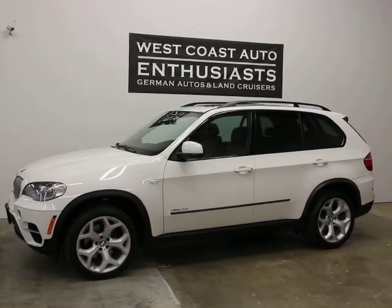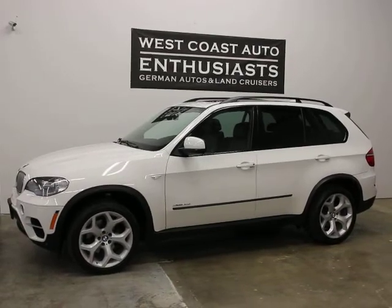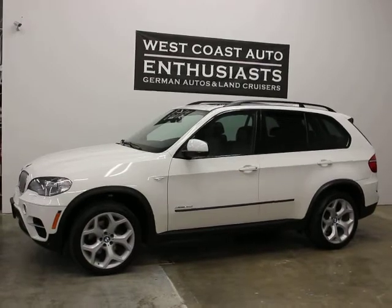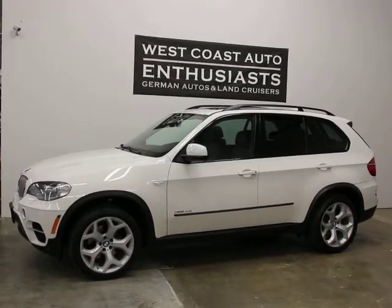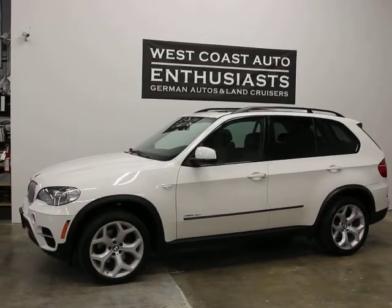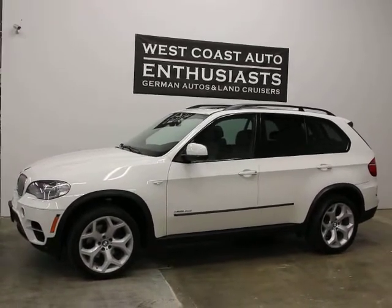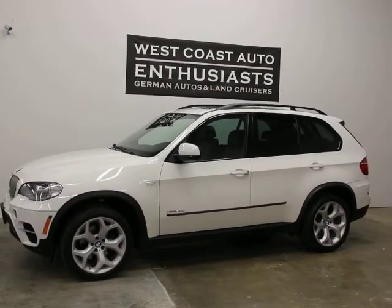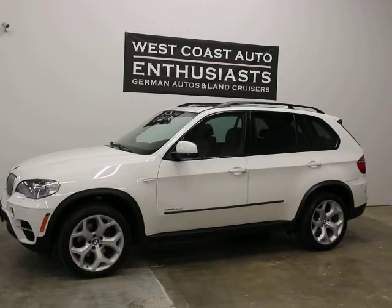Today we're featuring a 2013 BMW X5 35D. The D stands for diesel. So this is a clean title, clean Carfax car. It had an MSRP of over $77,000. That translates to $24,000 in optional equipment. It's by far the most well-equipped X5 we've seen. I'll go over some of that view.